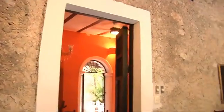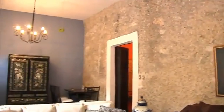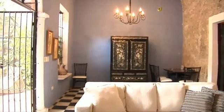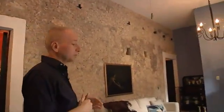Another thing that they did in this room, this is actually the family room now, so we've gone from the formal living room through the dining room to the family room. What they did here is expose all this rock. This is what is behind every wall in Merida of all these old houses. They never would have done that originally because they wanted to have such a formal look. But nowadays, we just love something like that. So this entire wall has this beautiful exposed rock.